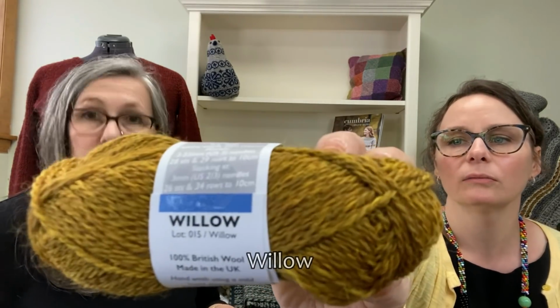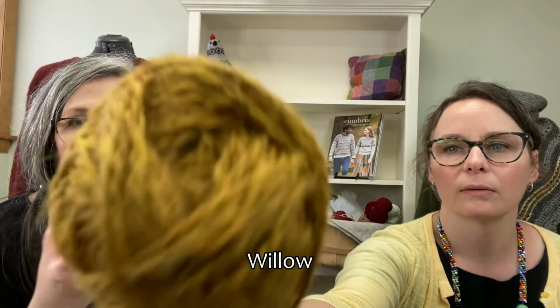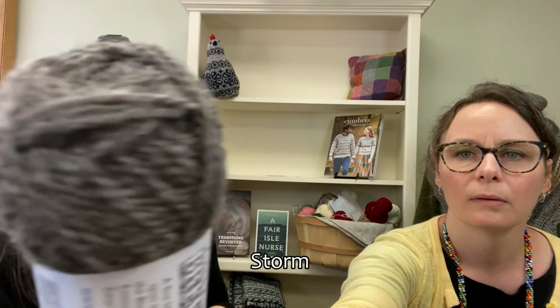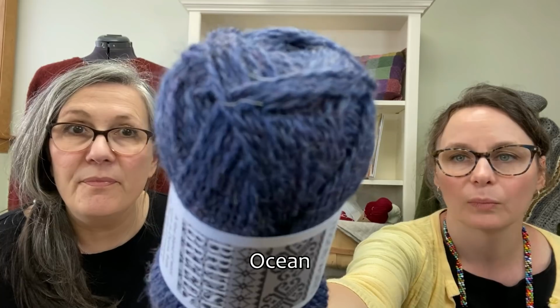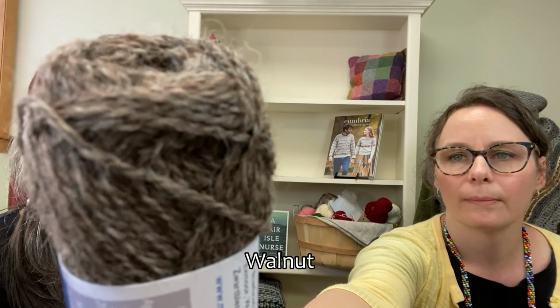So we have Willow, which is a lovely kind of gorse yellow color. So pretty. Storm, gray. Is that a natural? I think there is some dyed in the wool going on there. We've got Seagrass. Love greens. That's a good green. She's got good greens. Ocean, a nice blue. Walnut, a nice brown. That looks natural to me. I don't know. Acer.